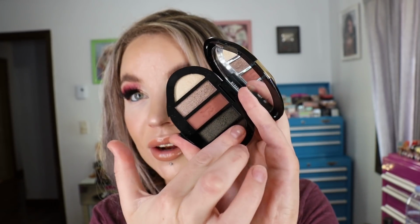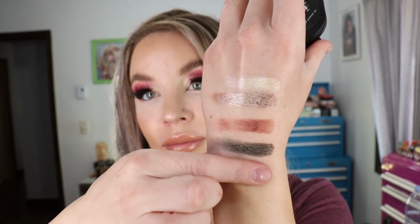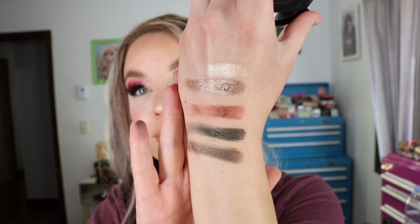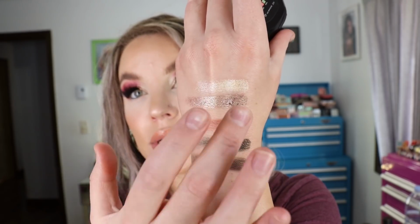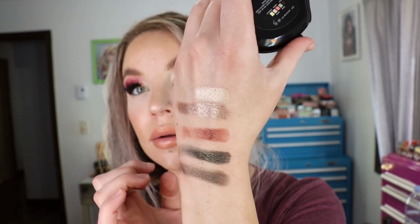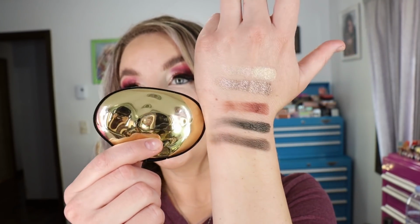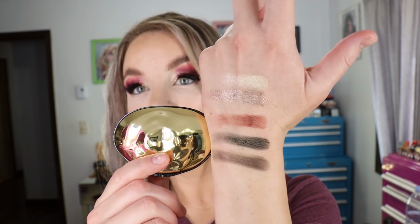I have really large hands. I need to get in here a little bit better. So there is the quad Corporate Colors right there. How pretty is that? Again, the packaging is super, super fun. And again, that is from Byredo.